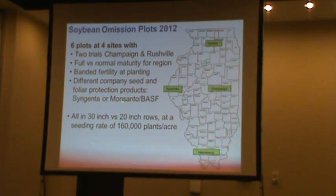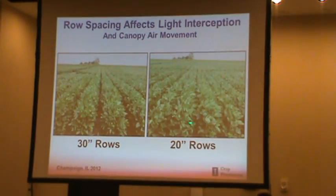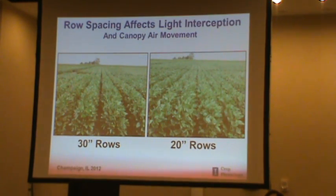So I had Syngenta and Monsanto BSF genetics and protection products. And what I want to show you first is the difference in 20s and 30s. And I saw no difference on any of the factors, whether it's 20 or 30. And I think I blame the weather on that. My yield was made all by a few late rains and late harvest. So what I'll do is I'll compare the 20s and 30s first.